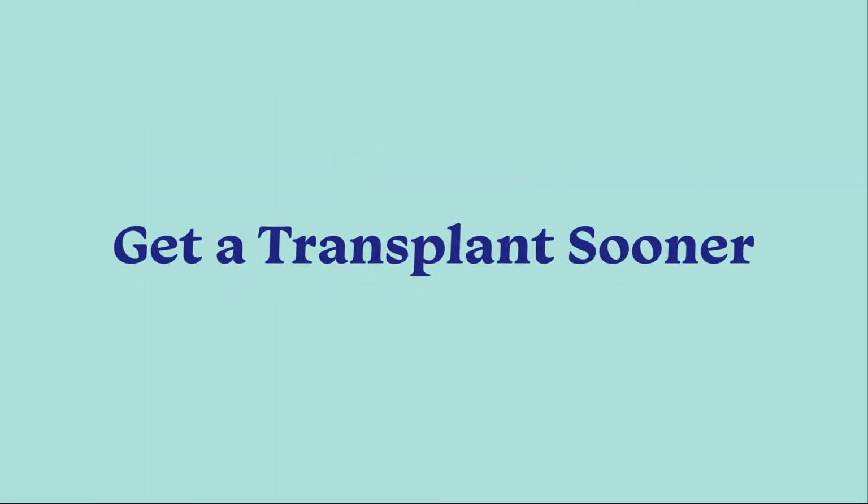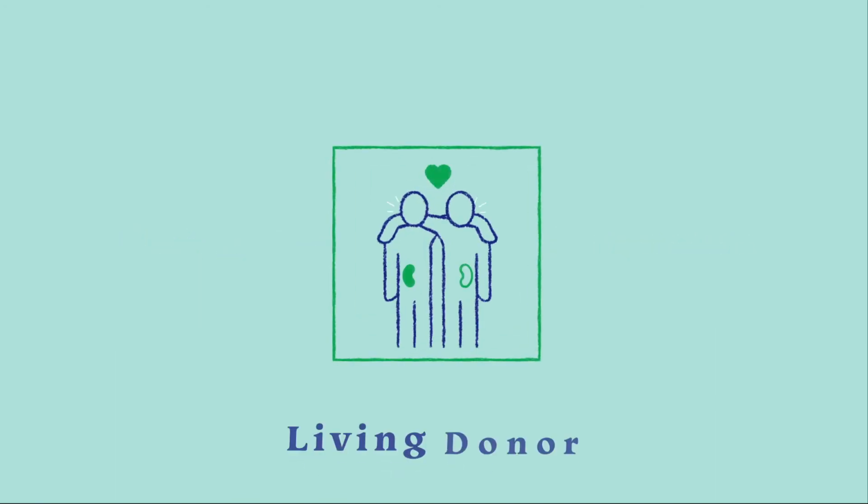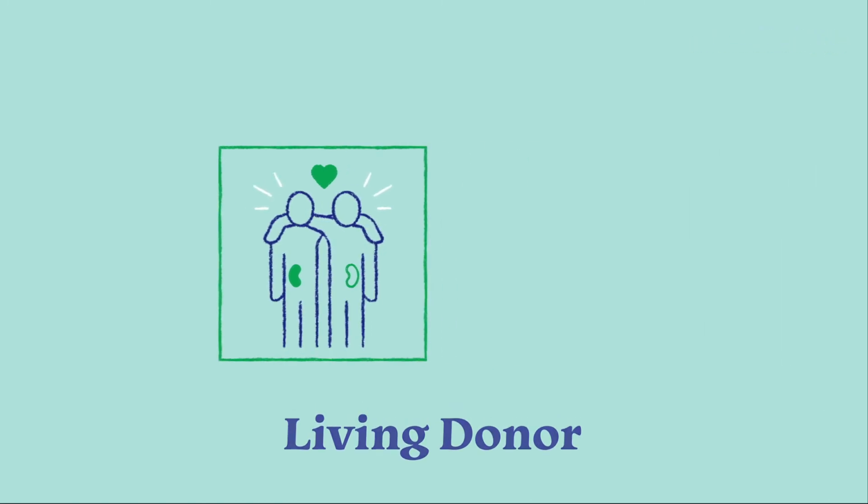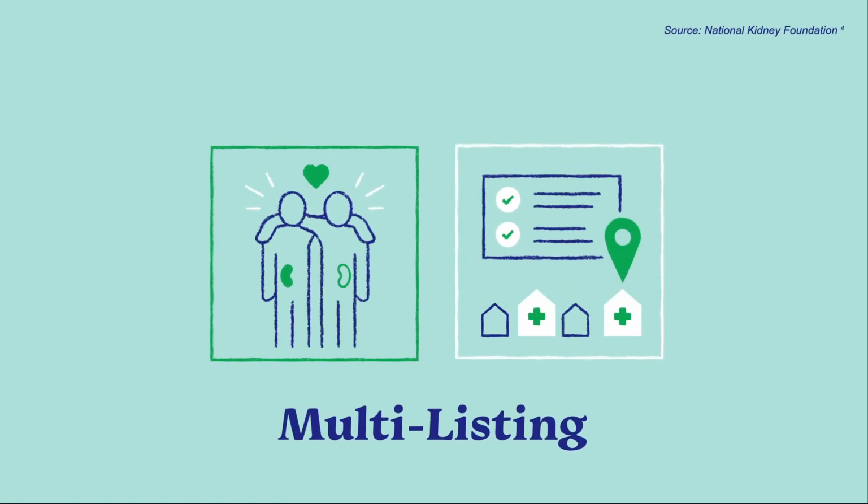There are a few ways patients can get a transplant sooner. All patients should look for a living donor. This is the fastest way to get transplanted. Patients can also waitlist at more than one transplant center. This increases their chances of being matched with a potential donor kidney.